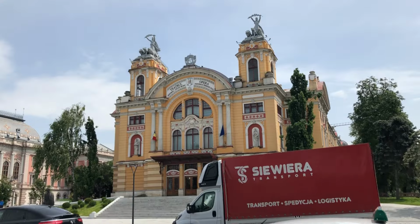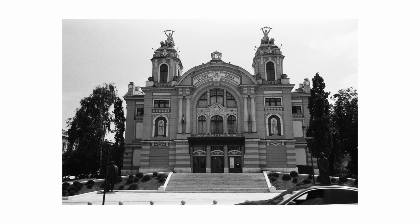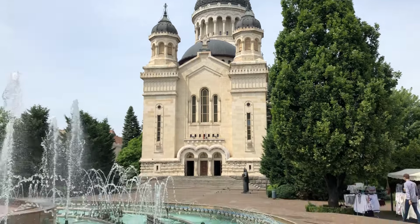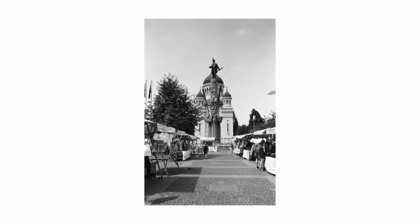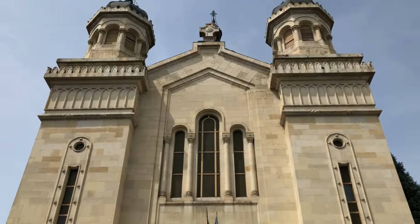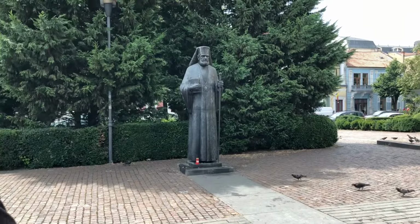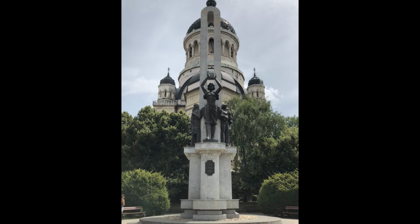We continued walking the streets and came across the National Opera of Cluj-Napoca. And the Dormition of the Mother of God Metropolitan Cathedral. It is a quite impressive Neo-Byzantine Romanian Orthodox cathedral. On the other side is a monument to the glory of the Romanian soldier.